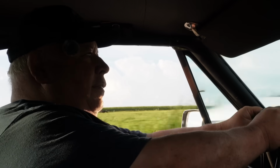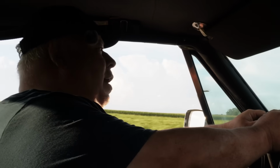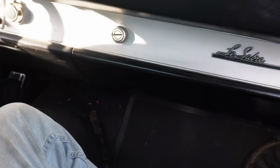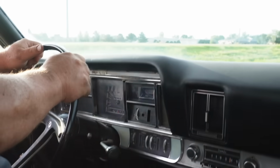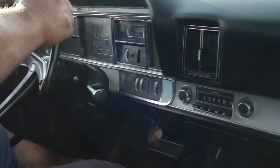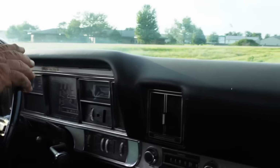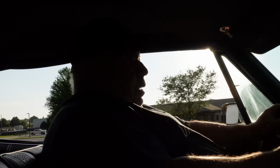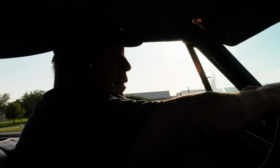Okay. She likes it. Yeah, she likes it. All right, we'll see you on the highway in a minute. Yep, let's stick her right on the highway, I guess. Second gear. Third gear. A little dust blowing around. 55 mile an hour, Richie.